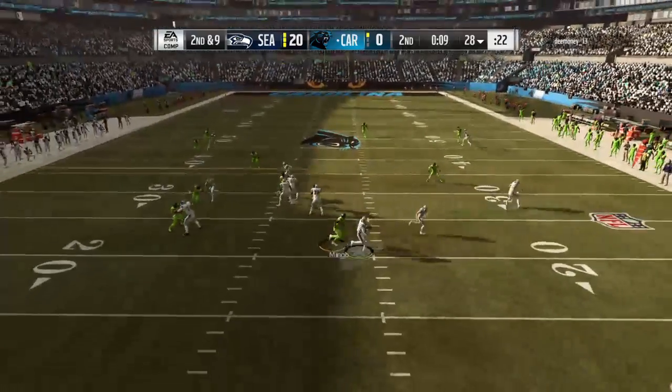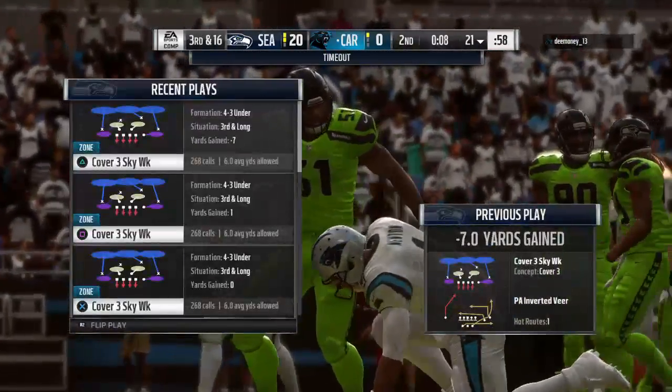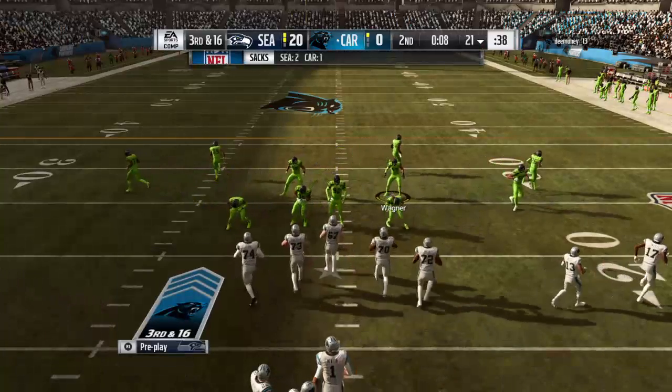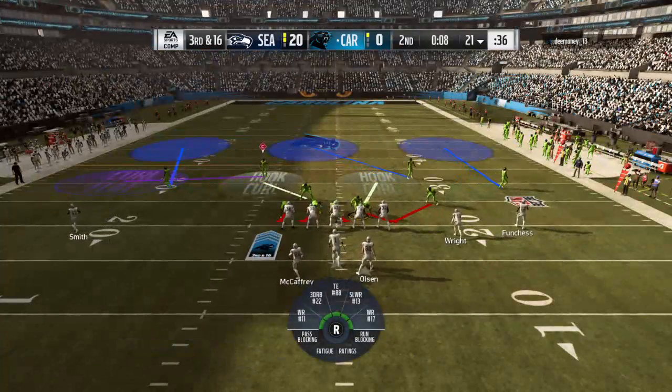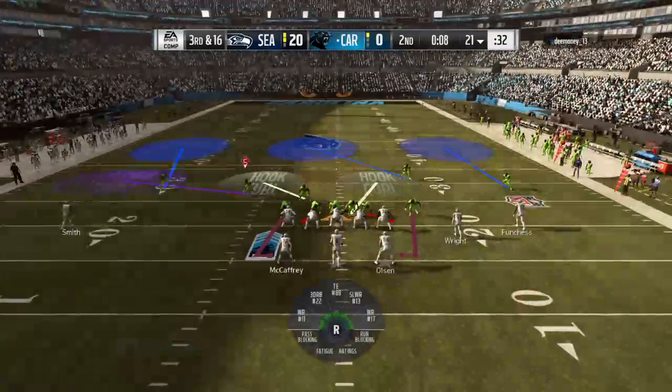Now Newton. Pressure comes. He's taken down by the Seahawk defense. And now they'll take a timeout defensively. After the second down play, they burn the timeout, making them sweat out the final few ticks here in the second quarter.